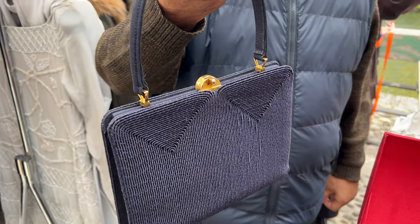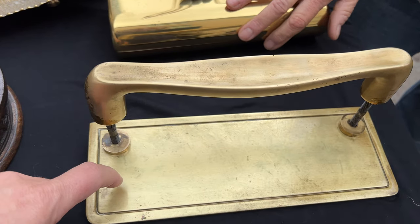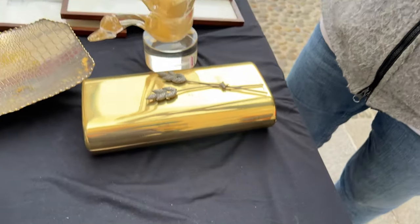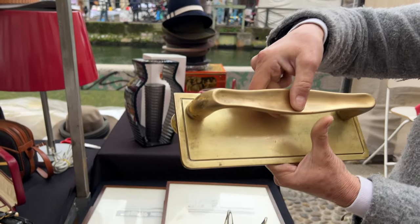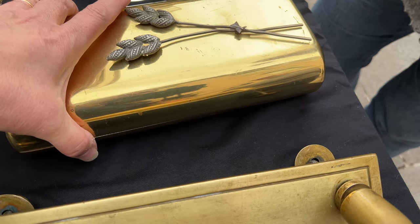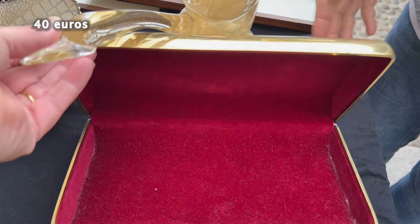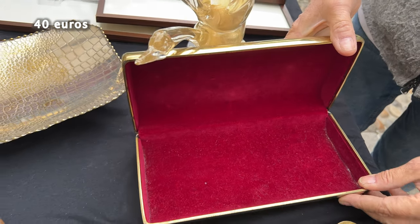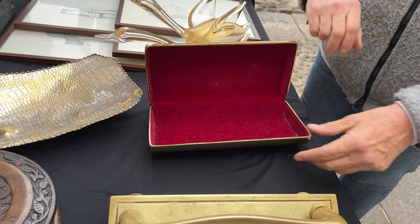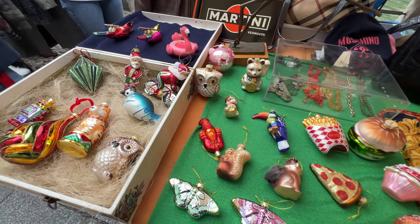Grazie mille. It's a door handle for a giant door. Yes. Lovely. And this is the back plate. It's so heavy. It's beautiful. Nice and simple. I was going to look at this. Quanto per questo? 40. Yes. Lovely. That would be lovely in lots of different decorating situations. Very pretty. Okay.